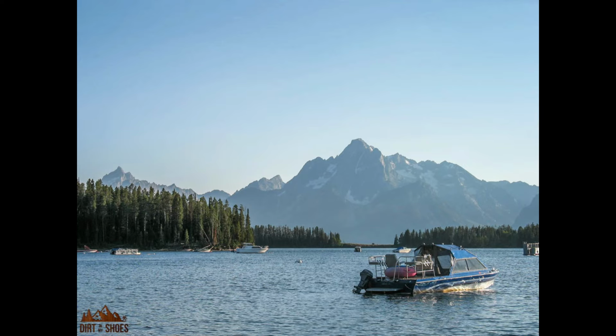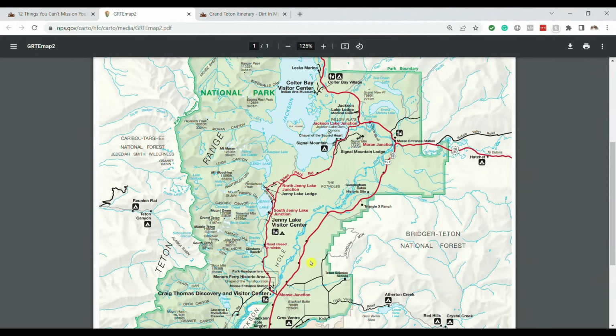So to get up to the Lakeshore Trail, you can either drive this inner park road here and then come up to Colter Bay this way, or you can take this outer park road and then come in here and get up to Colter Bay this way. So the Lakeshore Trail, you'll just park right here by the Colter Bay Visitor Center, and then you'll catch the trail from right behind the Visitor Center.